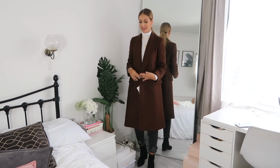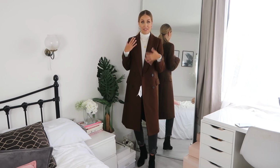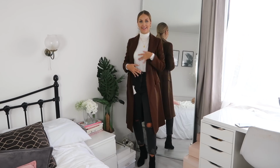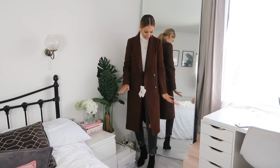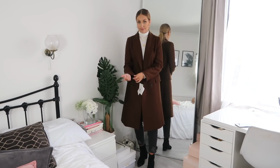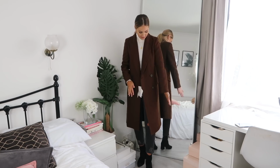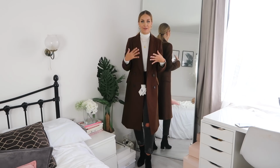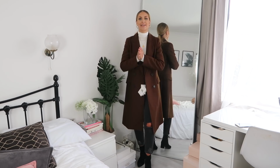However, I'm slightly in love with it. I love the colour. I just think it's such a unique colour, but just screams fall, autumn, winter. I've just paired it with quite a plain outfit underneath, and I just think it dresses it up, pulls the whole outfit together. What I will say though is that the arms are quite small, so if I was going to keep this coat I would get the next size up, because at the moment it's fine with a little top that I've got on, but there's no way you could wear chunky knitwear underneath, and because this is a winter coat I'm obviously going to be wearing chunky knitwear underneath.